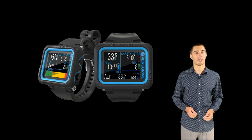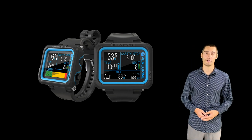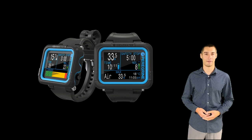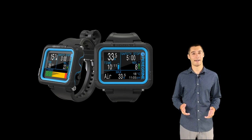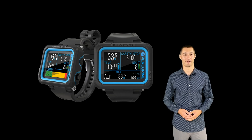The PEREGRINE comes with a built-in vibration alarm. This will alert you if you go too deep, reach the end of your dive time, or if you approach your no decompression limit. And of course, these alarms are fully customizable, allowing you to dive the way that you want. This means no more wondering whose alarm is going off when you're diving with your friends.